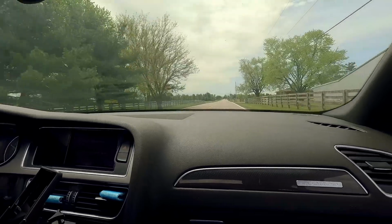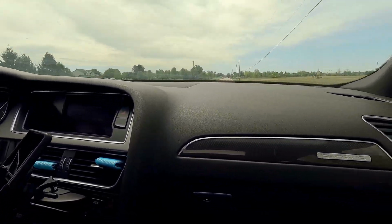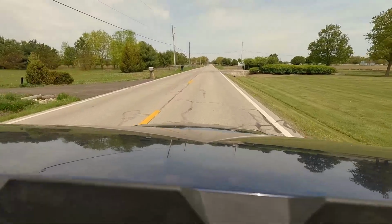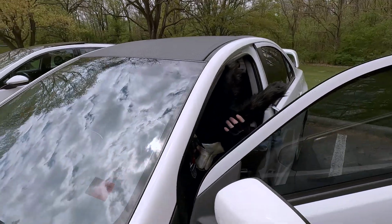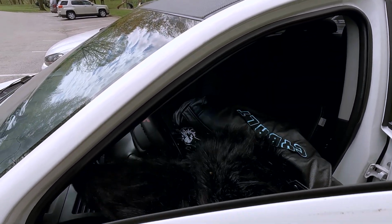Wow, that was really quick for staying under the speed limit. So it's actually faster if you don't use launch control. Really? Yeah, so without launch control. No, we can't get up. Welcome to my world.